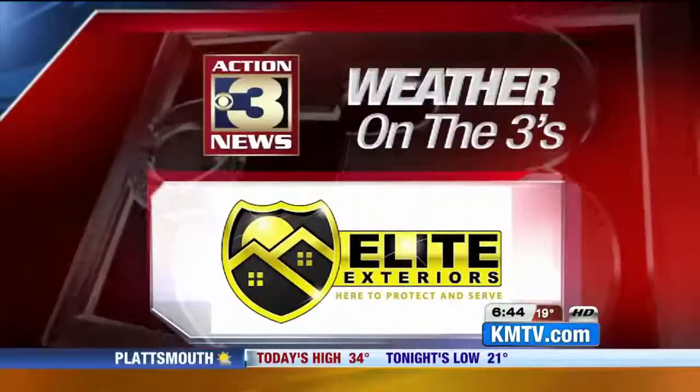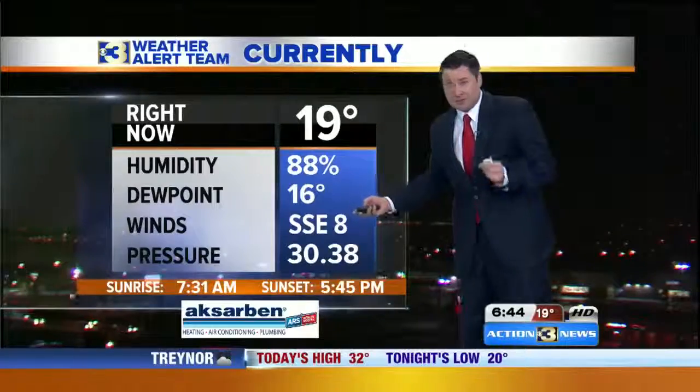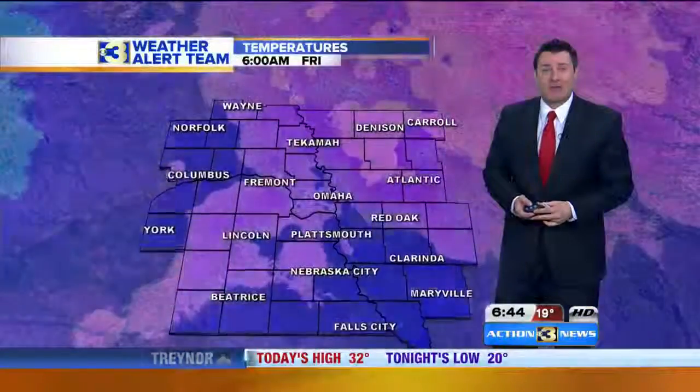And gutters. All right, we are back on this Friday about a quarter before 7 o'clock, and it is another cold start to the day. Right now, 19 degrees officially in town. Fortunately, the winds are still pretty light out of the southeast at 8.